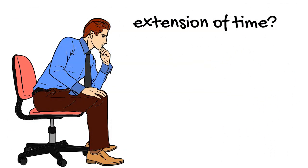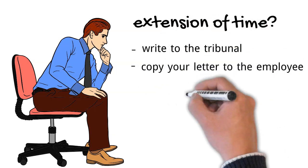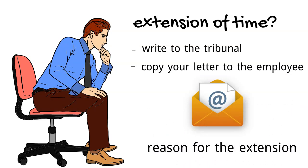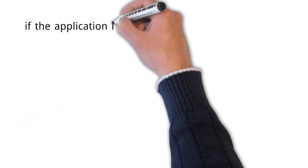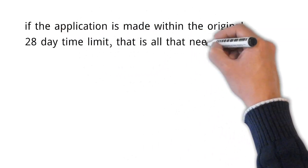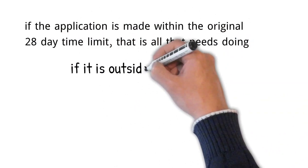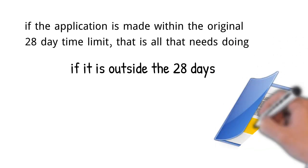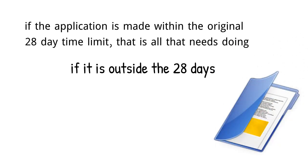Well, it's not complicated. You need to write to the tribunal and copy your letter to the employee. Email is fine, by the way. The letter has to set out the reason why you're asking for more time and say whether you're requesting a hearing. If the application's made within the original 28-day time limit, that's all that needs doing. If it's outside the 28 days, you should attach a copy of the proposed response form or explain why it's not been possible to provide a copy of it.